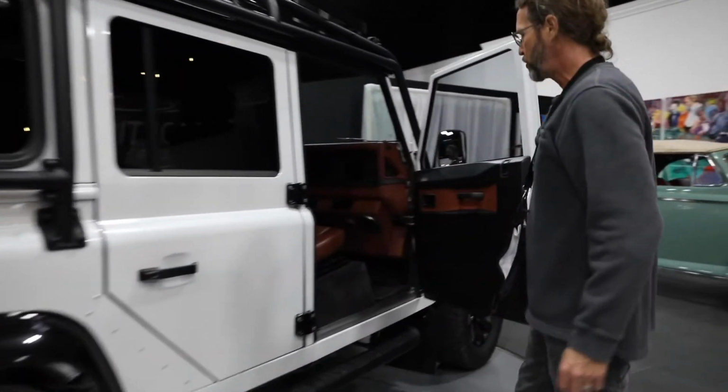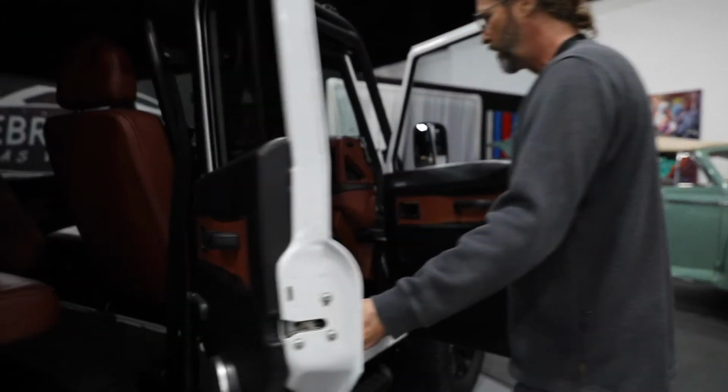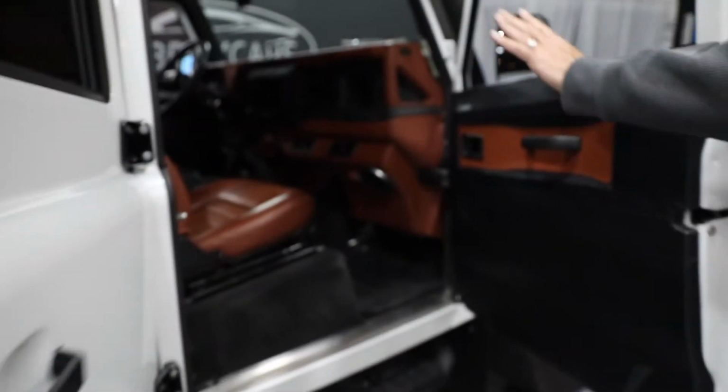Let's open some doors, shall we? Get a good look at the upholstery and the carpet. You could stay right here if you could. Come on in.